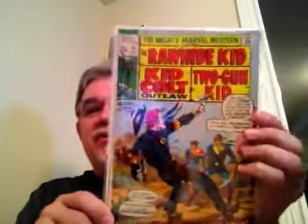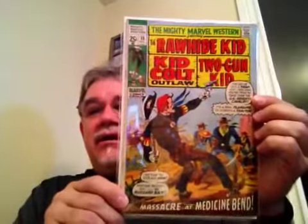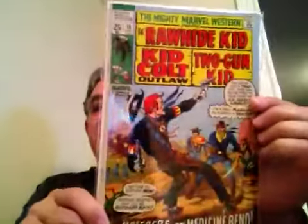A little shout out to my buddy Alan from After Comics. We had a conversation about these Marvel square bounds from the early '70s and how hard it was to find these in nice shape. And this one's a pretty decent one. I'd call this a good fine plus anyway. Maybe a good 6.0 or something. But it's a good square bound.